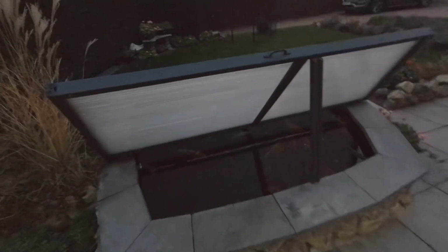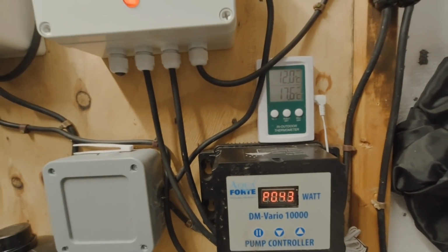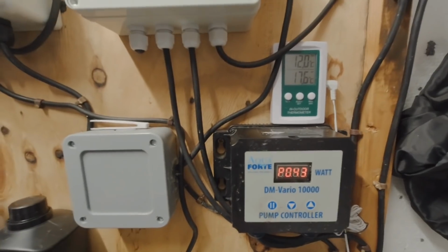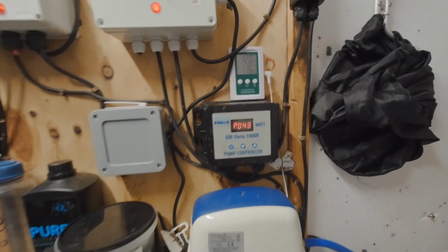But yeah, it's really starting to go dark now. So, as I said, at the moment we're at 12, and in the filter house at 17.6. So again, still holding some really good temperatures. Very happy with it. So yes, all good. Okay, so that's the feed done.